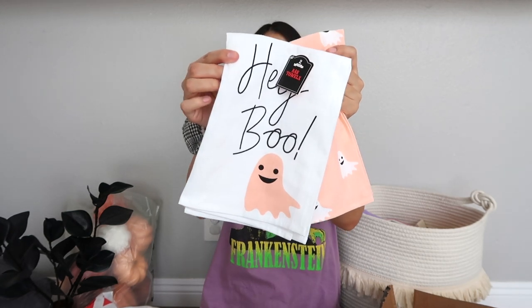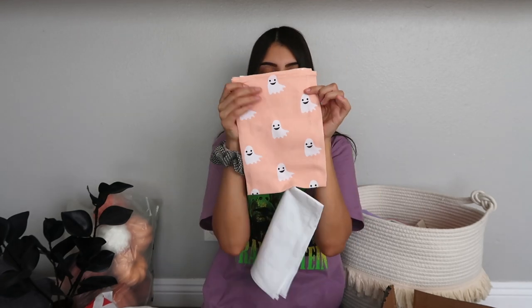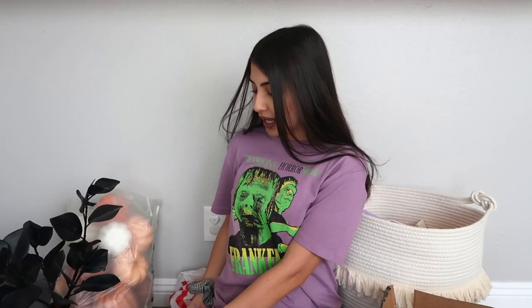So the first one says, "Hey Boo," and then it has a pink ghost. And then the other one is pink all over, and then it has white ghosts. Super cute. Next are some plates and napkins.